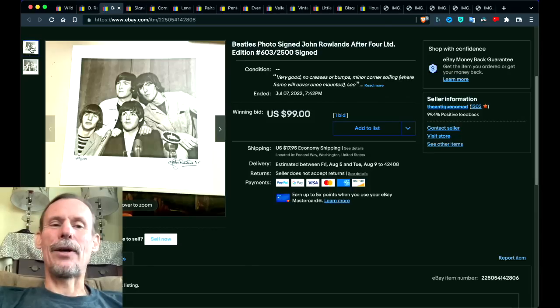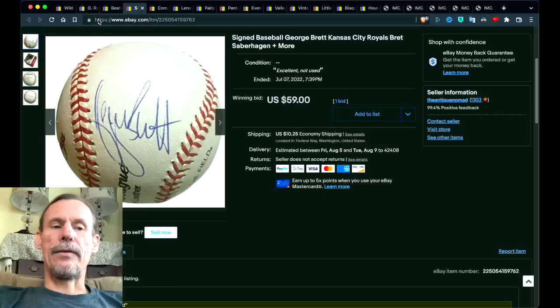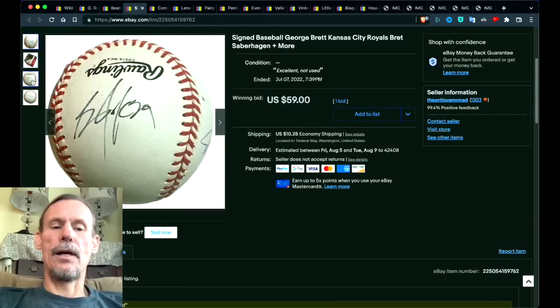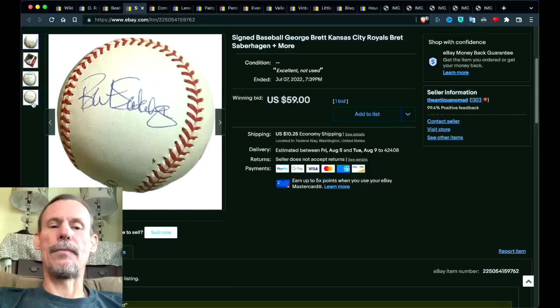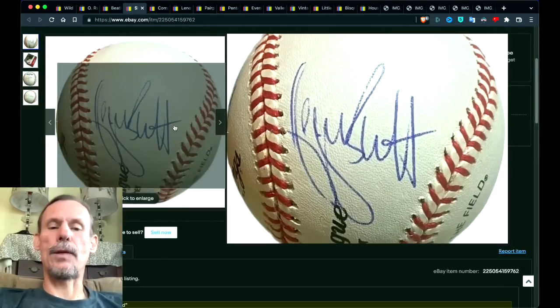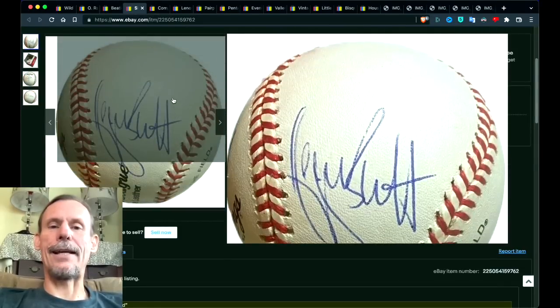And so we are happy that it came to a new place. This was interesting because this baseball is signed not just by George Brett, but as we go down here, you'll see also by Bret Saberhagen. So you have two of the big folks who were instrumental in the Kansas City Royals becoming world champions in the 1980s. I figured it's baseball season, this would be good timing for this.